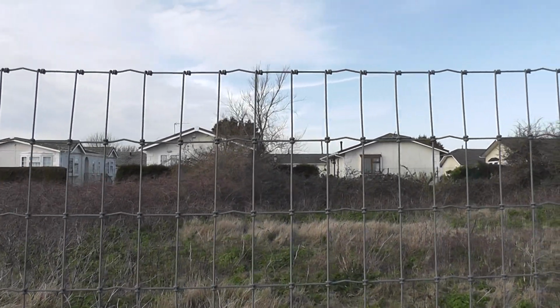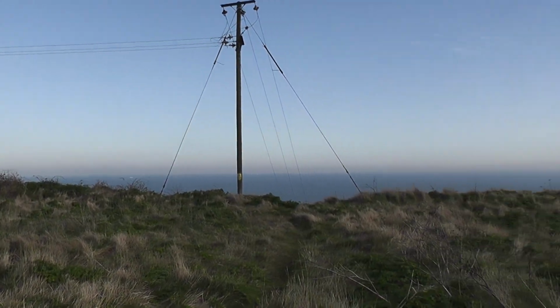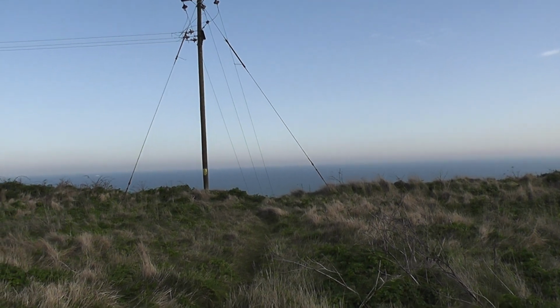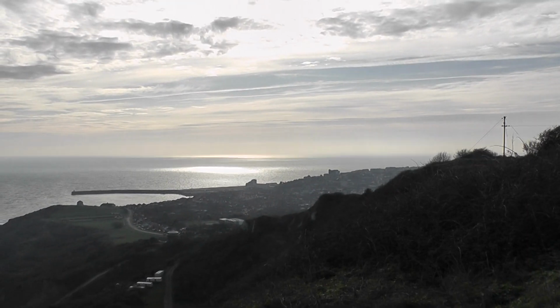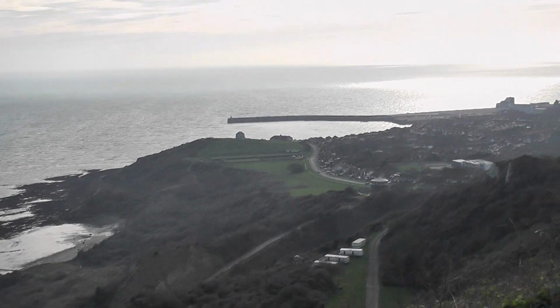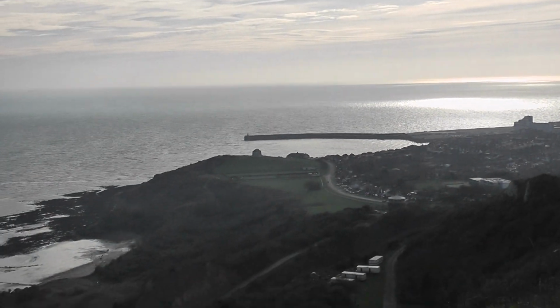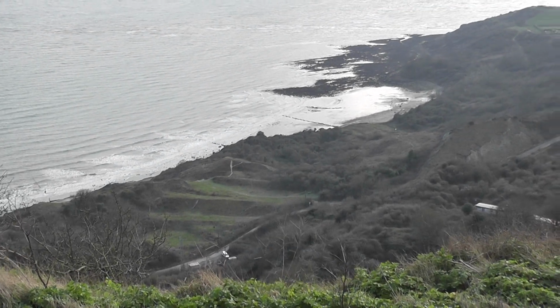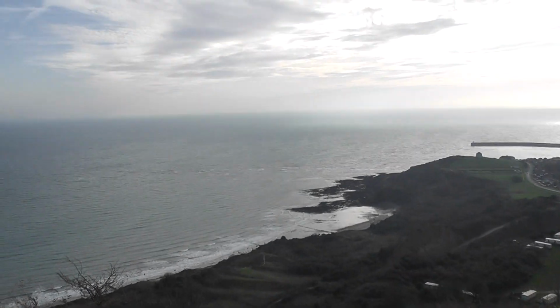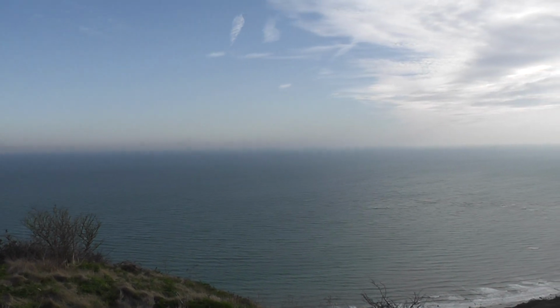Now passing chalets the other side of this chain link fence on my left, with the sea on my right. Should be pretty level now, having ascended. Just as the weathermen forecast, starting to cloud over now. The Warren down below me there. Visibility's not so good now. No sight of France today, I wouldn't have thought. Well, in fact, I tell a lie. You can just make out the continent over there.